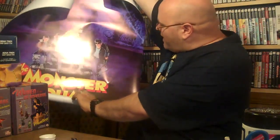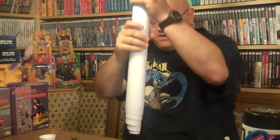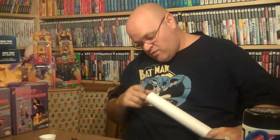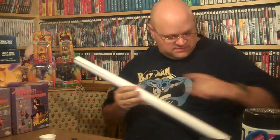The Monster Squad poster. Because at Chiller, four of the five guys who are the monsters in the show are going to be there. So this poster is going with me to Chiller. Looking forward to them signing this. Put it back in the tube. Put the lid back on.